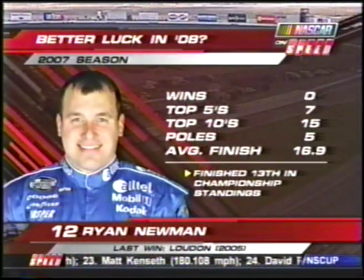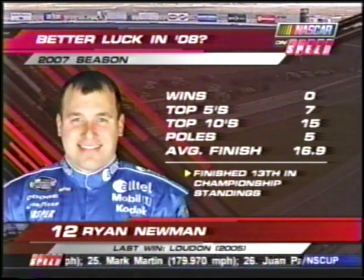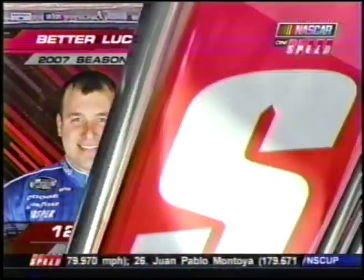Ryan Newman looking pretty good at the end of last year. He's got 12 victories in NASCAR's top series, looking for number 13 in the Daytona 500. Will Newman find better luck in 2008? He finished 2007 13th in points. Still no wins, but the silver lining, those 5 pole positions. And Larry Mac, some more numbers on Ryan Newman. 8 years in Cup competition, including 12 wins.